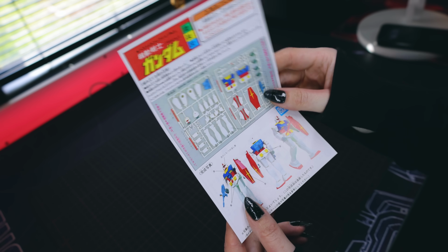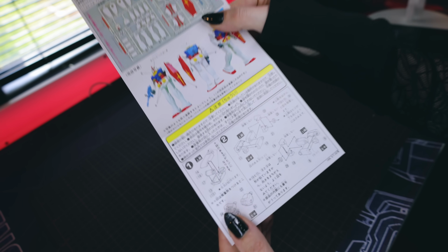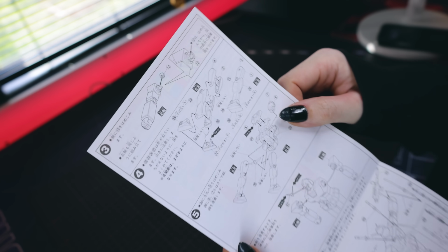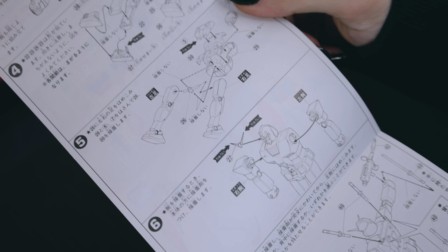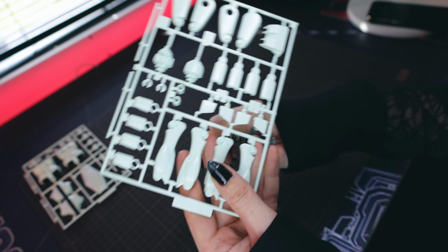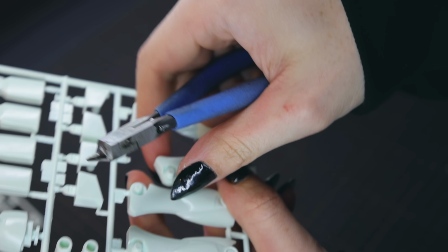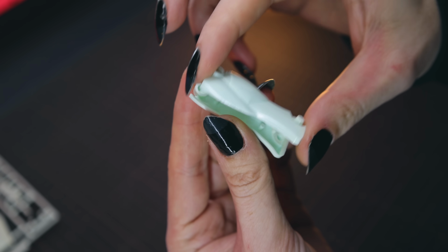But yeah, as for the build, it's somewhat similar to what we do nowadays, but a whole lot different. You do snip out the parts just as you would have done before. Cleaning them up does take a little bit more because there is a little bit of flash. I'm not sure if this is the original mold or not, and that's why it's a little bit worn out, or they were just a bit flashy back then. This kit does require glue. It does not stick together out of box.